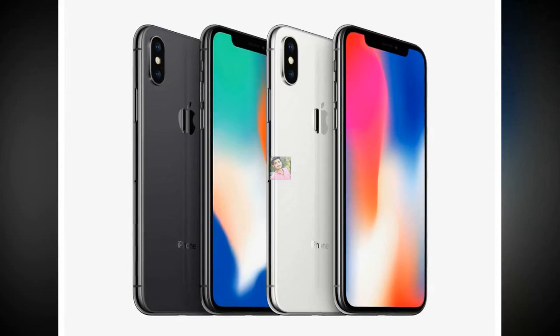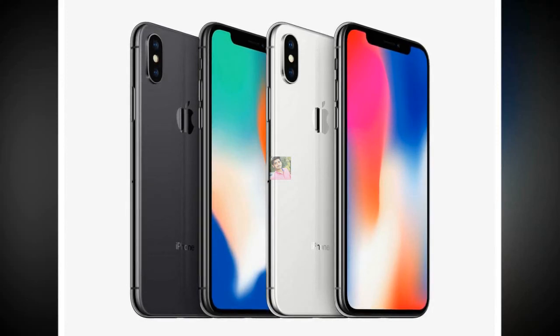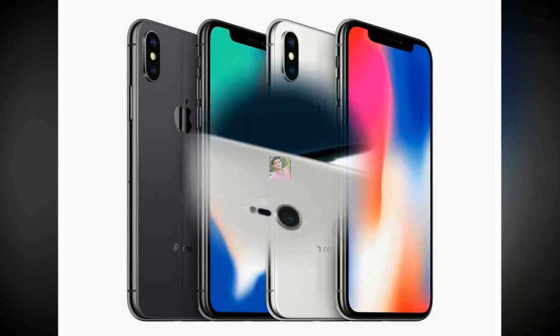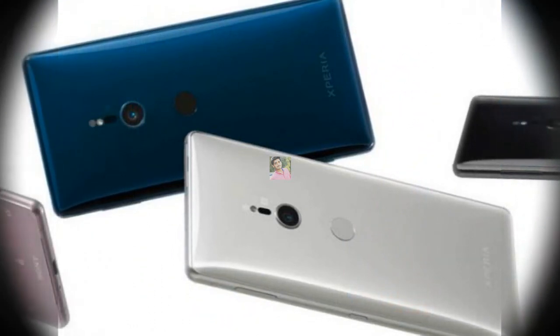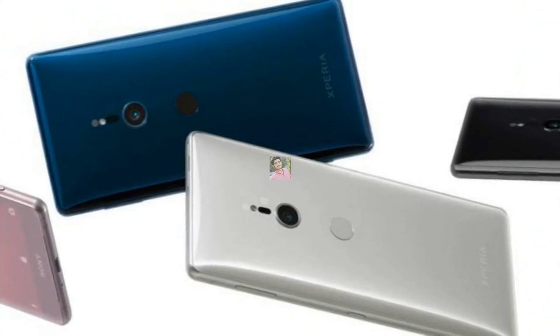Camera: Sony's handset uses an image processor developed exclusively with Qualcomm. The company is promising better color reproduction and improved contrast when compared to the XZ1, despite using the same 19MP single-lens camera hardware. The rear-facing camera on the iPhone X is 12MP, but it features two lenses, a wide-angle at f/1.8 aperture, and a telephoto with f/2.4 aperture. You also get optical zoom and a digital zoom up to 10x.